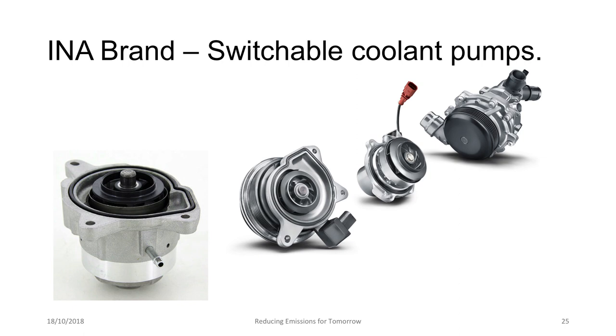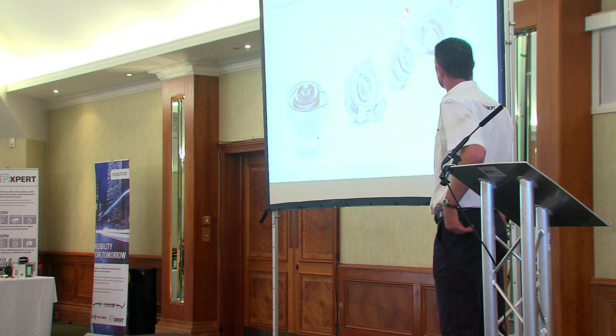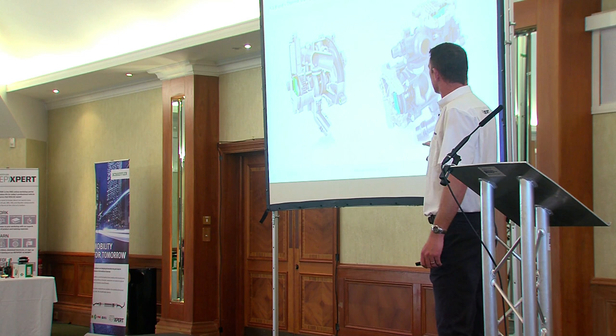The other ones are sort of electrically controlled, being controlled by the engine control, and as soon as we get up to temperature, okay, we can then engage that water pump and start circulating the coolant around the engine. This is the latest now. Okay, thermal management units. So the one on the left there, that is what I call generation one. That is still driven off a belt, still driven off the engine just to turn the impeller. The other one there on the right hand side, that is what I call generation two. That is now an electric pump with thermal management unit.